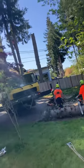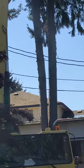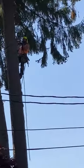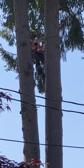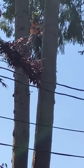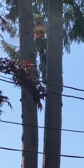So right now they're actually talking about Chase is up in the tree. We got Peter in the crane. And looks like Chase is finishing up the cut right now. Where'd he go? So he just cleared his saw. Chase just asked Peter if he could cable up a little bit. Looks like he's almost through it.